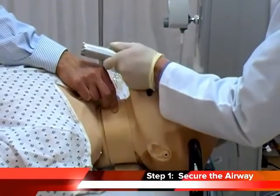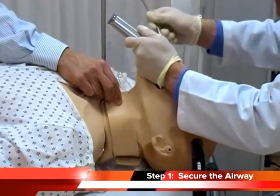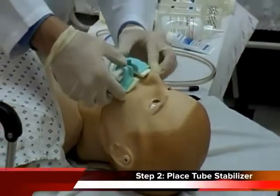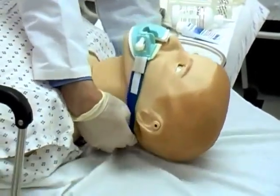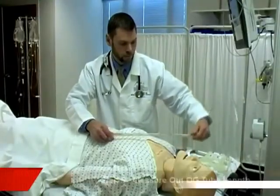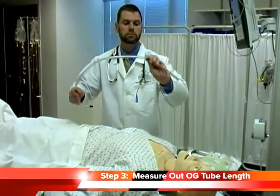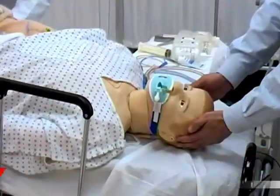Aspiration is the most common complication of gastric lavage, so don't use it for sedated patients or patients who have lost their airway reflexes unless you intubate them first. Step 2. If desired, place an ET tube stabilizing device to keep the mouth of a non-compliant patient open. Step 3. Measure out the length of OG tube you need to reach the stomach and lubricate the tube with hydroxycellulose jelly.